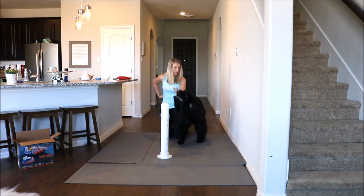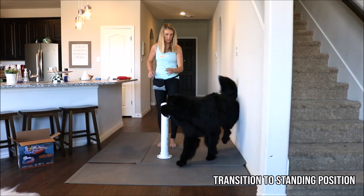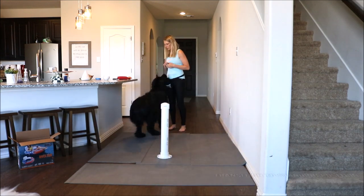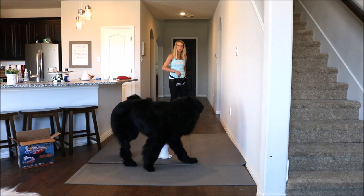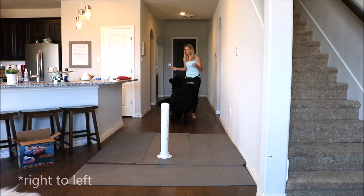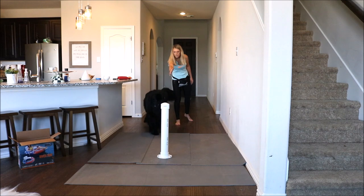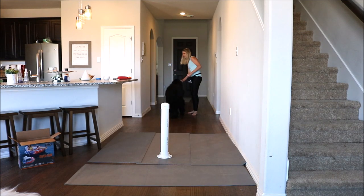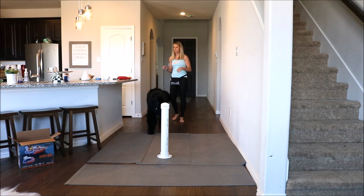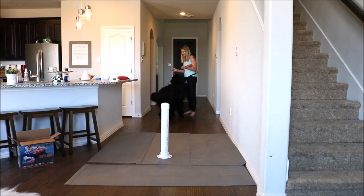Come on. Around. Yes, good boy. Around. Yes. So he is better from left to right. Right there. Around. Nice job. I'm gonna see if I can add something. Good boy! Nice, I like that. So he's offering it. I'm gonna see if I can add him taking this ticket.